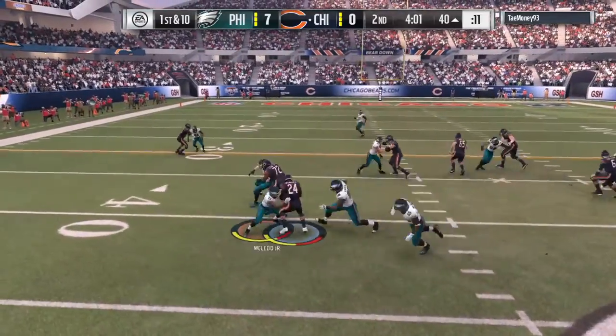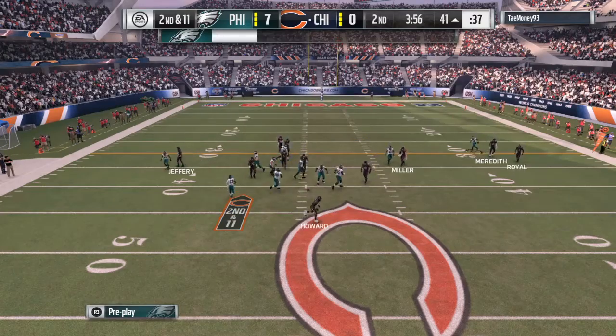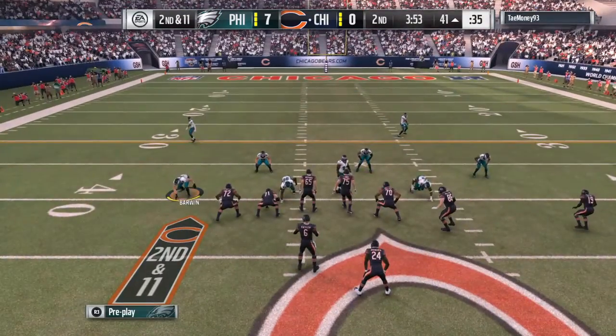They'll run it now out of the gun. And he's going to be met at the line of scrimmage and taken down. It's a loss of a yard there, and now second down.